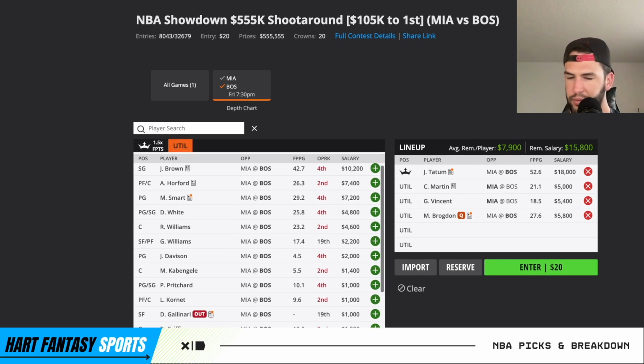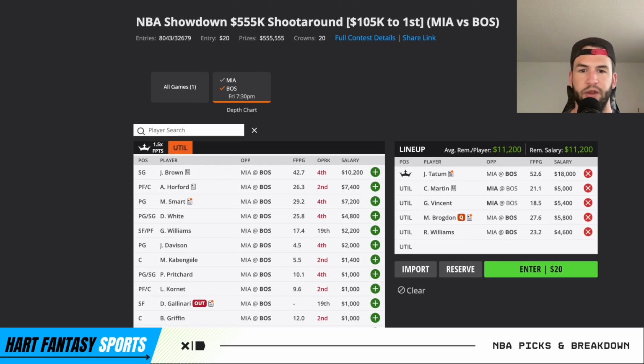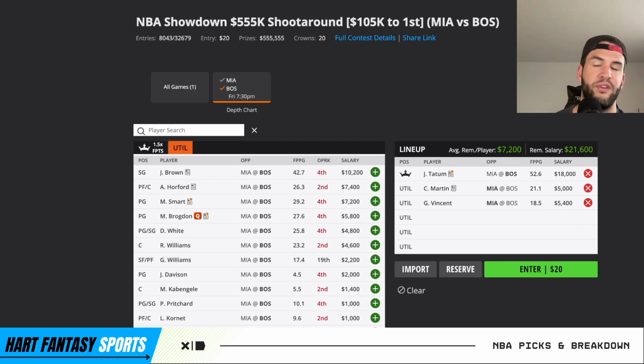Or you can get different by going a little bit of a mid range, going down like Robert Williams and Jaylen Brown, something like that. I don't know. But yeah, these are the core plays: Tatum at captain, Martin and Vincent at utility. And if you want to throw in Brogdon in there, you can. I'm still deciding based on ownership if I'm going to go to Brogdon, but we'll see.